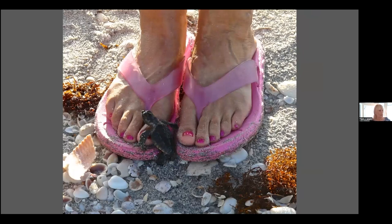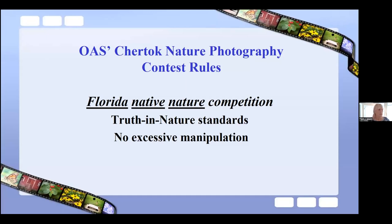These and other discernible artifacts like footprints in the sand, human shadows, power poles, roadbeds, beer cans along the waterway, they're not allowed in the contest. Images must also adhere to truth in nature standards. They can't be excessively manipulated. The subject matter should depict what would occur naturally in the environment.